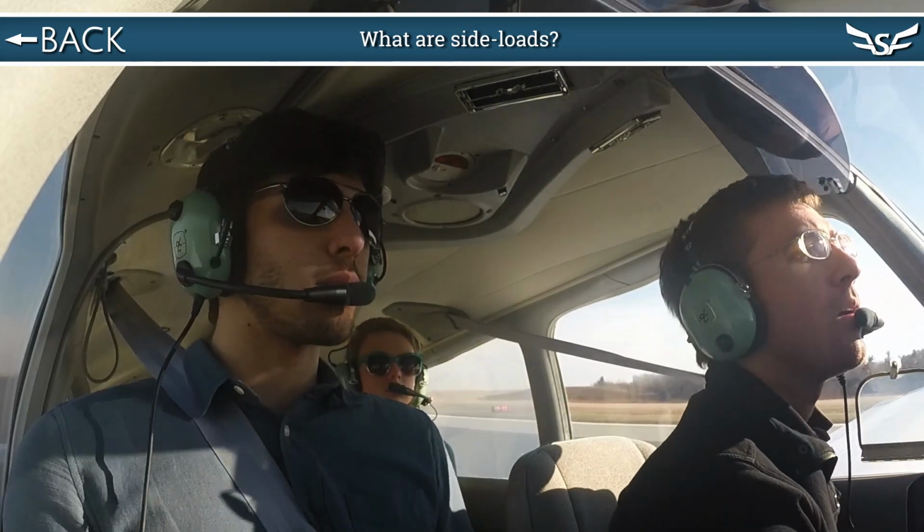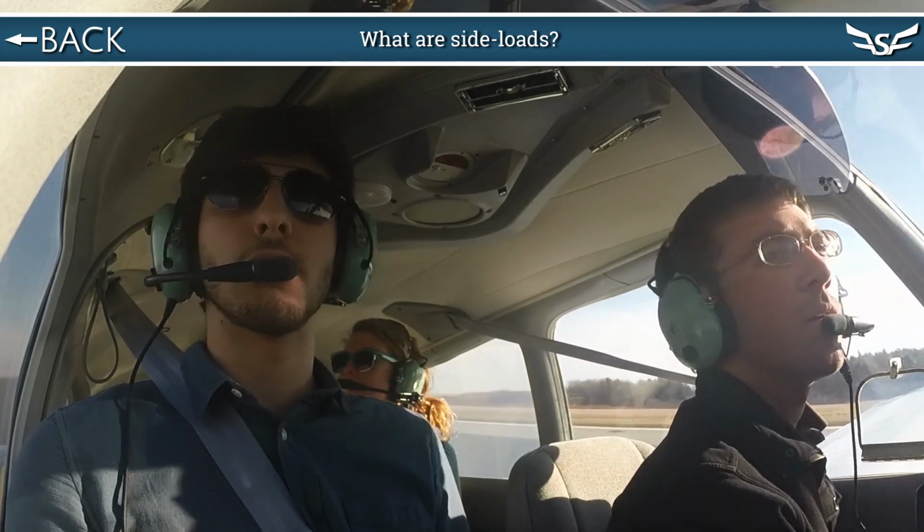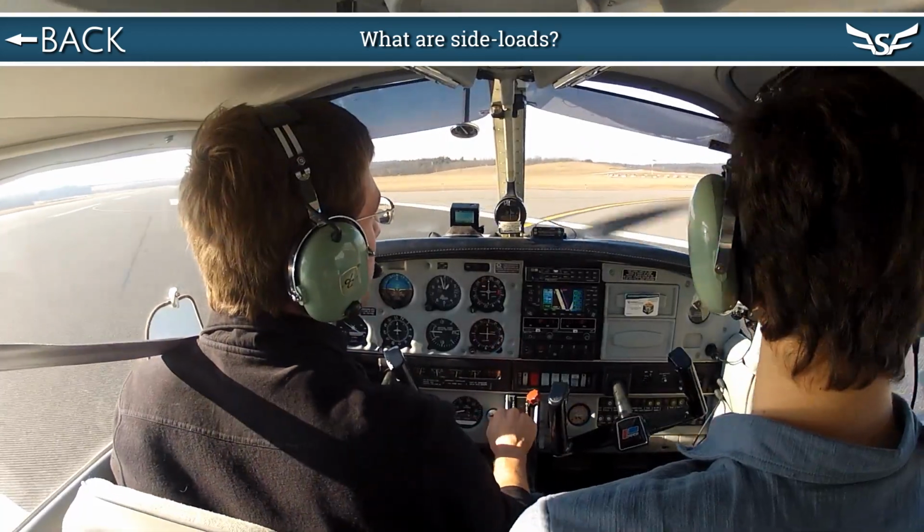427 Foxtrot, remain this frequency, turn right at taxiway Foxtrot, cross runway 33, taxi to parking. Right on Foxtrot, cross 33 and stay with you to parking, 027 Foxtrot.